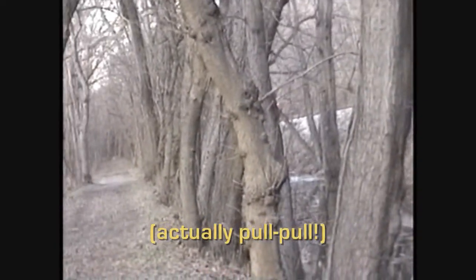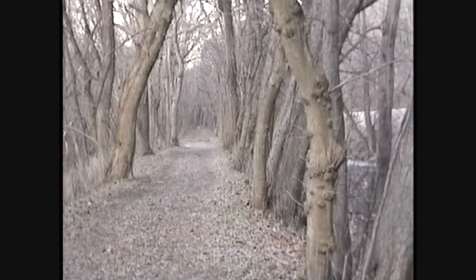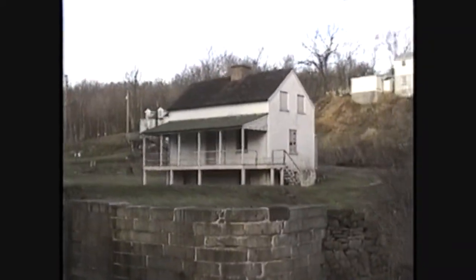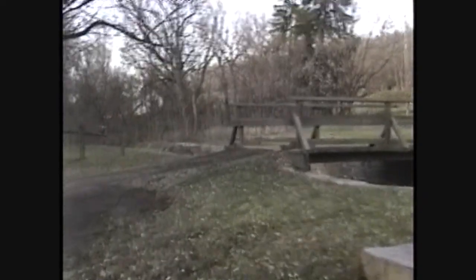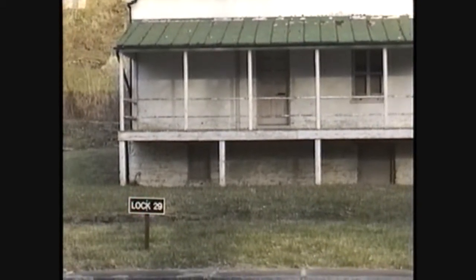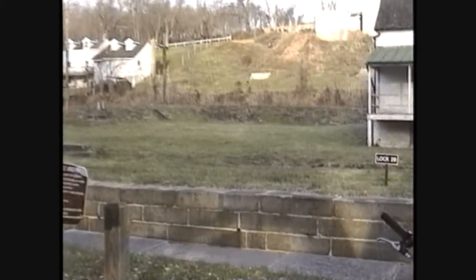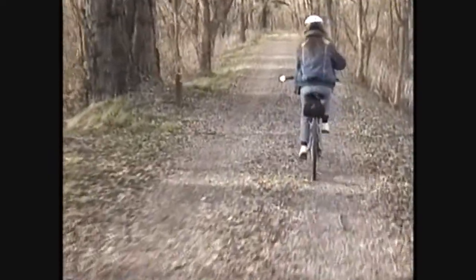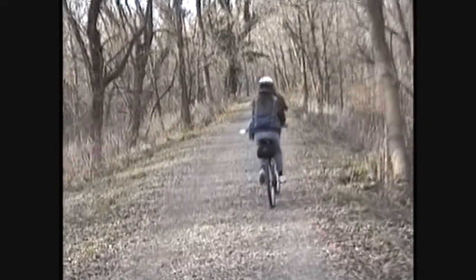Push-pull commuter train heading for a stop in Brunswick, a few miles up the path. Hopefully we'll get there too. Now arriving at Lander's Lock. Mile Post 51. Actually, that's our third one. I didn't catch the last two on tape.